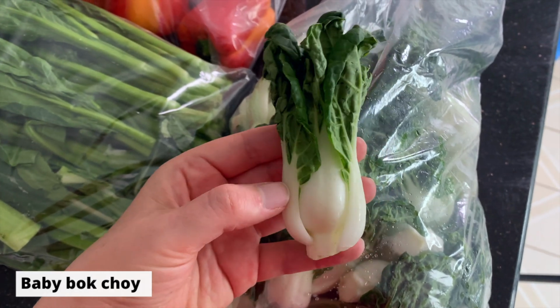Usually Q and I will just batch prep them by washing and cooking them, like either steaming them or boiling them for a couple minutes, and then we have them all ready to go, cooked on hand, and we can just throw them into whatever dish we need them for.